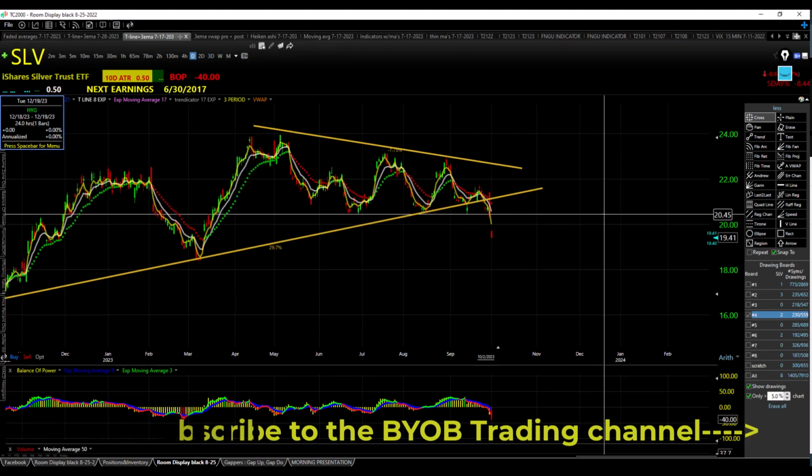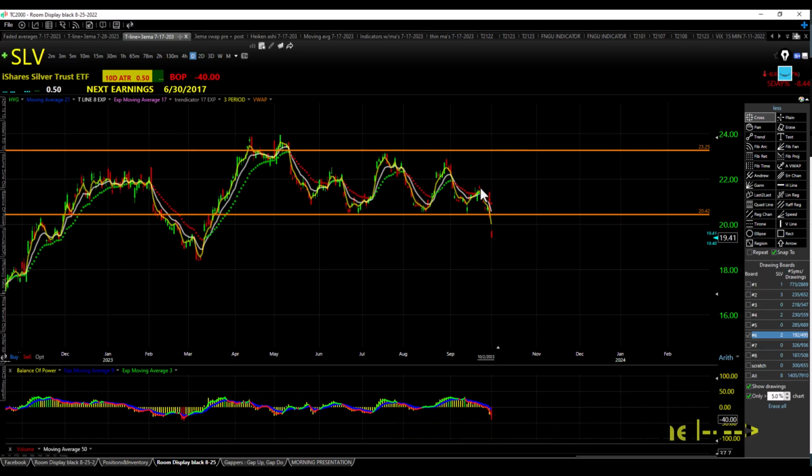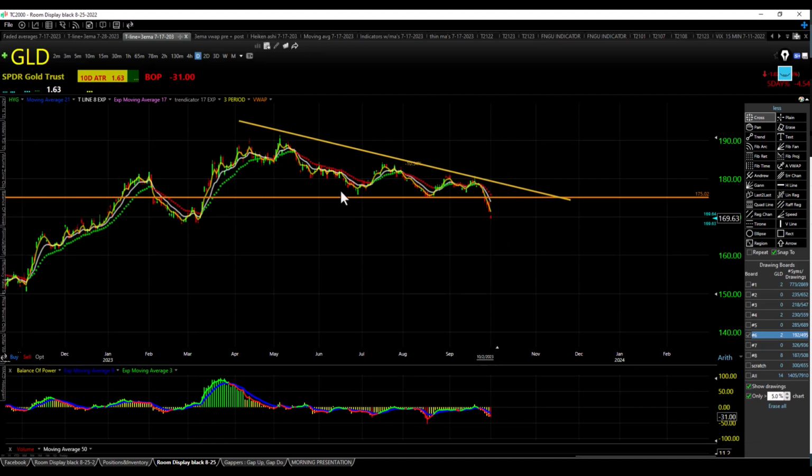Silver breaking down even further. Here's the 2050 level right there. Bears broke the 2050 support, and silver is selling off with lower highs and lower lows. Gold doing about the same thing. The bears broke the 175 support, and you can see lower highs and lower lows. So there's gold.